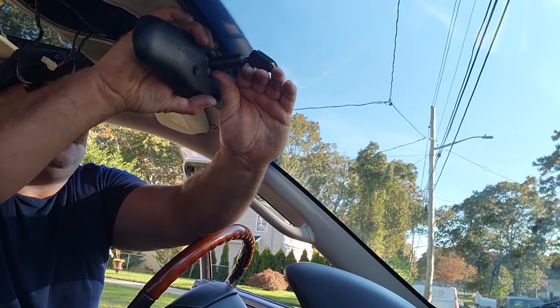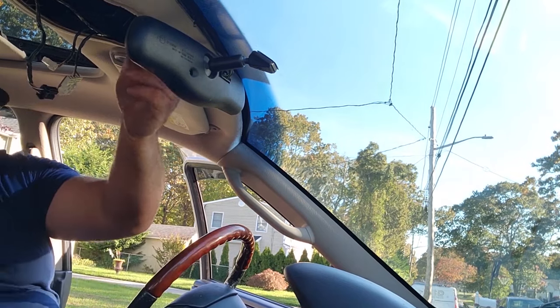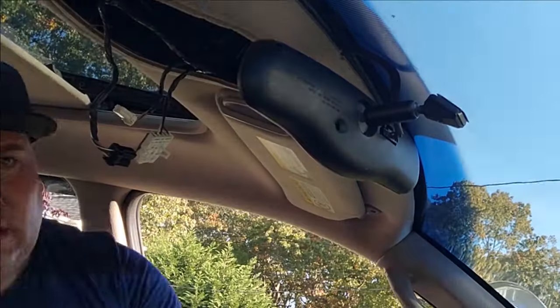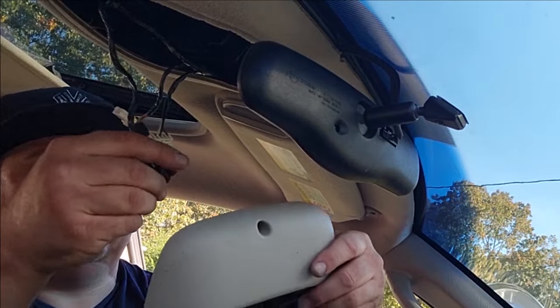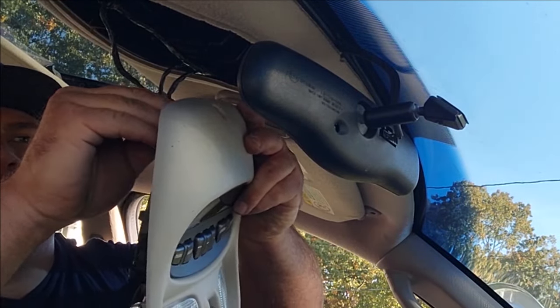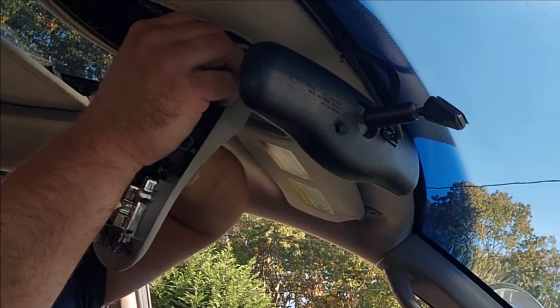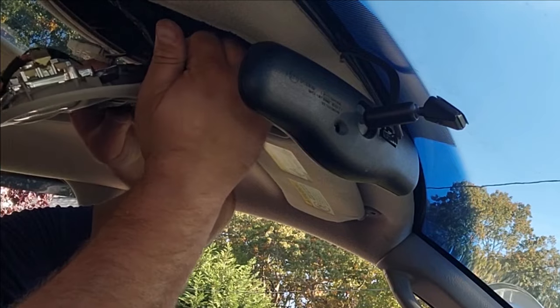And let's adjust this sort of where I want it. That's good enough for now. And we'll put in our new EVIC. All right. I'll get that long cord plugged in the back first. Of course, with the button down. Now we got to reroute the wires through this little side clippy thing.